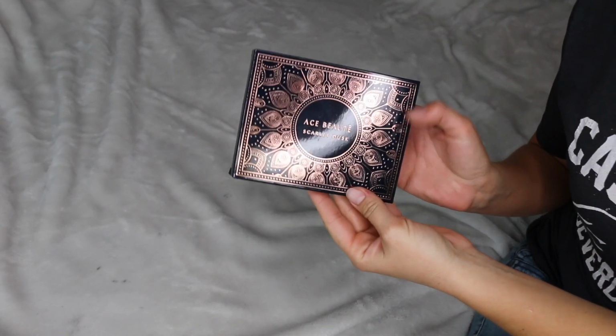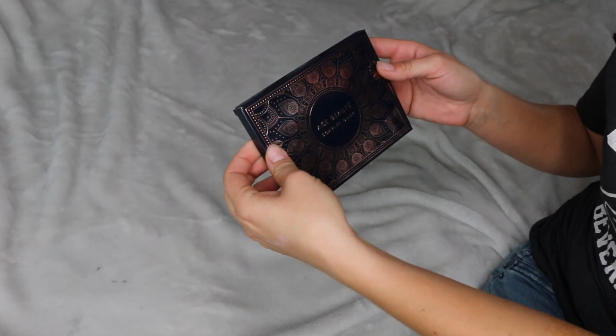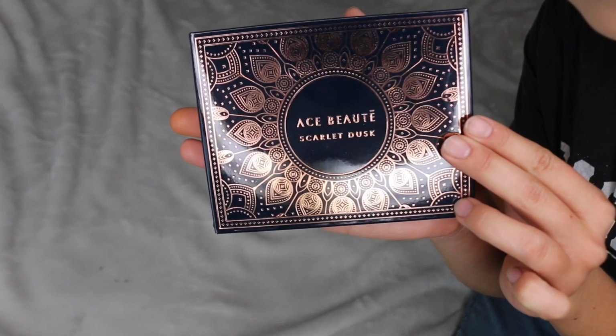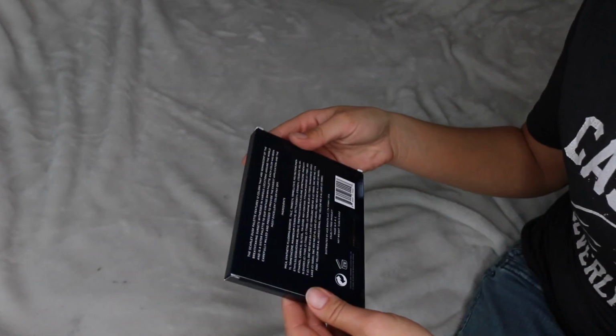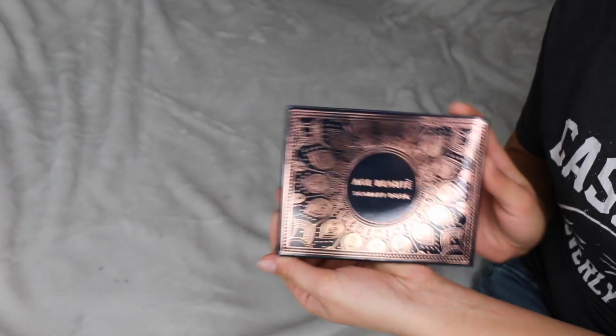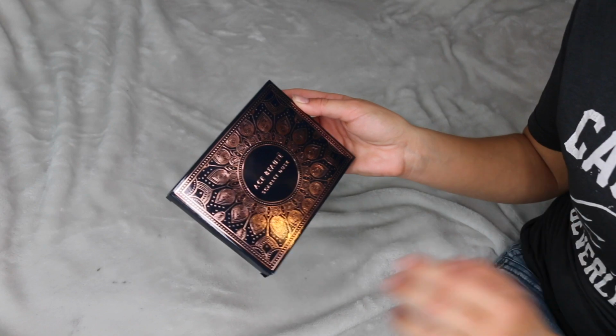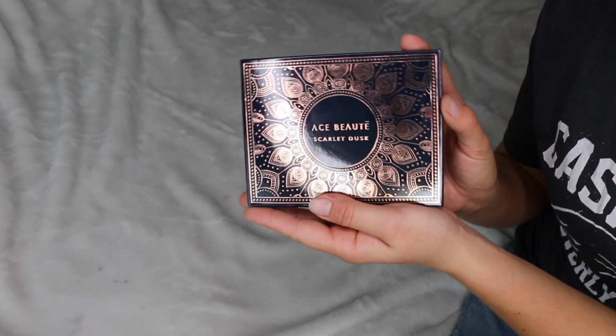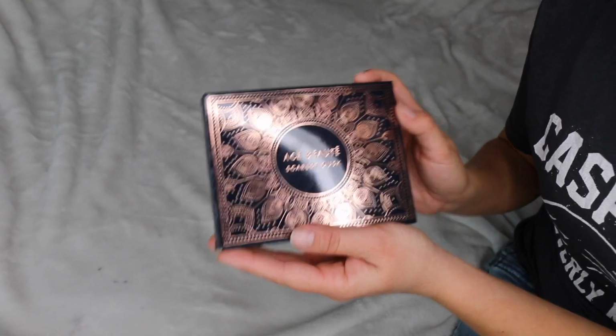Okay, let's get started. So the first brand I have in my alphabetical order of palettes is Ebates. Looks like this. This is the Scarlet Dusk palette. As you can see, it's still inside its box. And this is already on my Poshmark. It's something I decided that I don't think I'll end up using a lot in my collection, so that is on my Poshmark. That's the Ebates Scarlet Dusk palette.